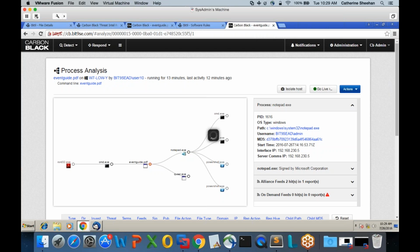Now let's start to peel through here if you just want to get a sense real quick of what's going on in the endpoint. We got notified the PDF is behaving strangely, so let's get some context here. We've got a PDF, and up top we have host and executing user information. We're going to see user 10, he was our original victim, he downloaded our PDF. But we're also going to go over here. We move through to Notepad, and this is looking pretty suspicious right off the gate.